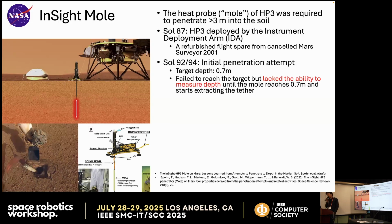A few days later, HP cubed tried to penetrate into the subsurface. It couldn't, for some reasons. Why? At that point, they didn't know, and they didn't even know how much depth it penetrated. The only thing they could know was that it didn't achieve the target depth. Why? Because this drill lacked the sensor to measure the penetration depth.